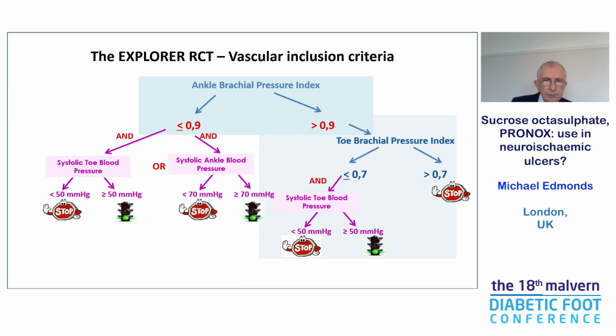Specifically, let us consider the vascular inclusion criteria. Initially, the ankle brachial pressure index was to be less than 0.9, but the systolic toe blood pressure should be greater than 50 millimeters of mercury. If toe pressure could not be measured, then systolic ankle blood pressure should be greater than 70 millimeters of mercury.